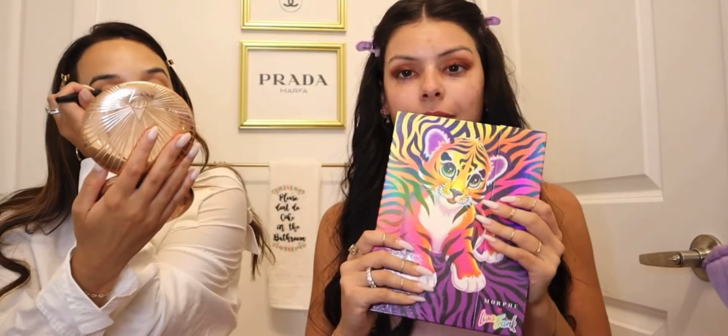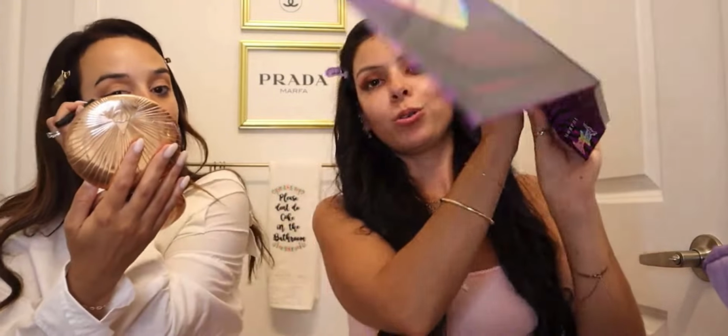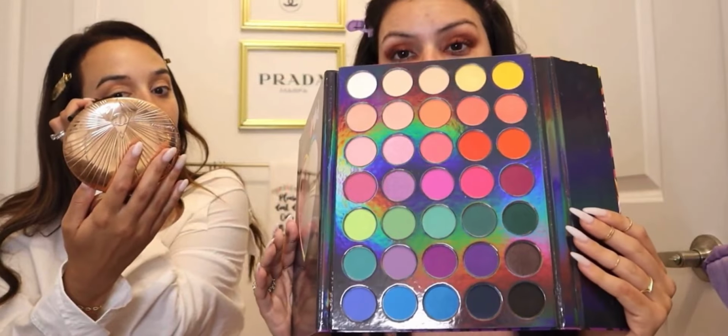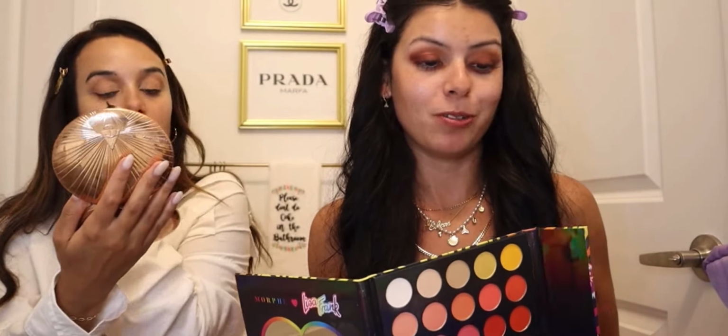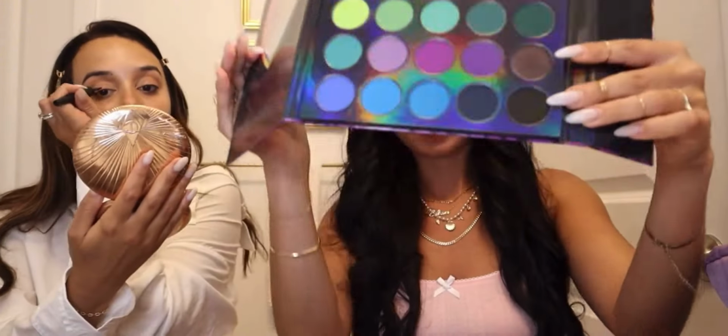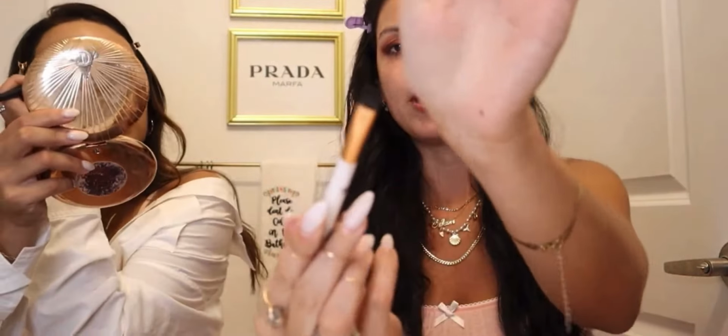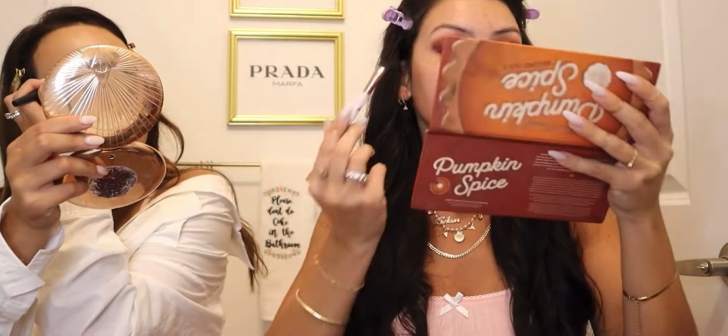Thank you. Okay, now I'm going in with my Lisa Frank palette. This one has a million colors and I really only use this palette for the black, because the black shade in my Too Faced palette is no more. So now I'm using this black one. Then I use a really thin brush to tip it in the black, and I put this on the outer corners.